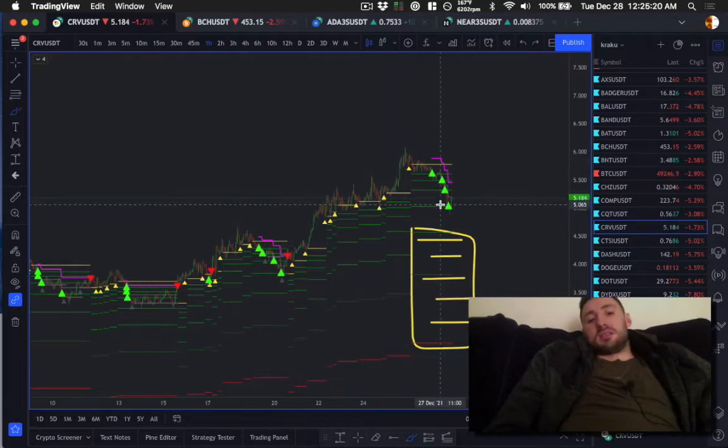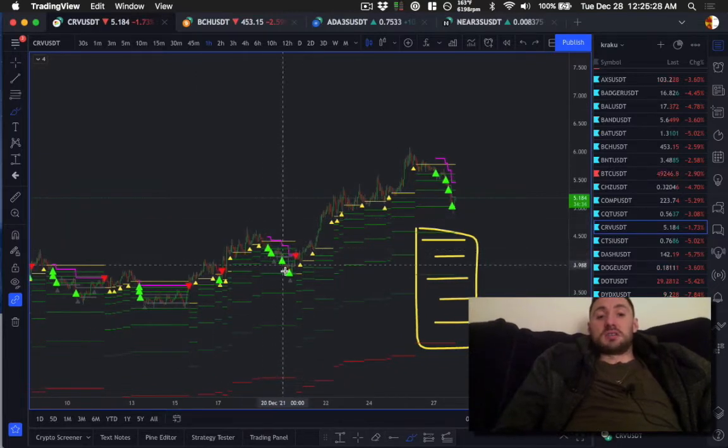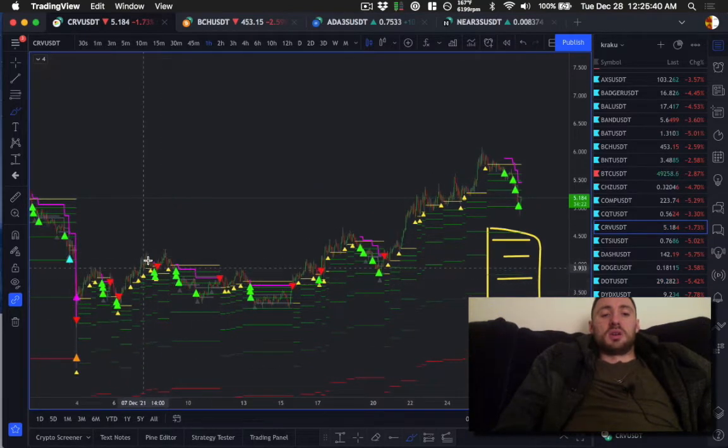But I am, because I know this coin really well. Like, I know it like the back of my hand. I enjoy it. And also, with the indicator, look at how nice this is. I can see how many triangles are on the screen. I'm like, 1, 2, 3, 4, sell. 1, 2, 3, 4, sell. 1, 2, 3, sell. It almost hit the fourth one. It's literally just been going 1, 2, 3, 4, sell.